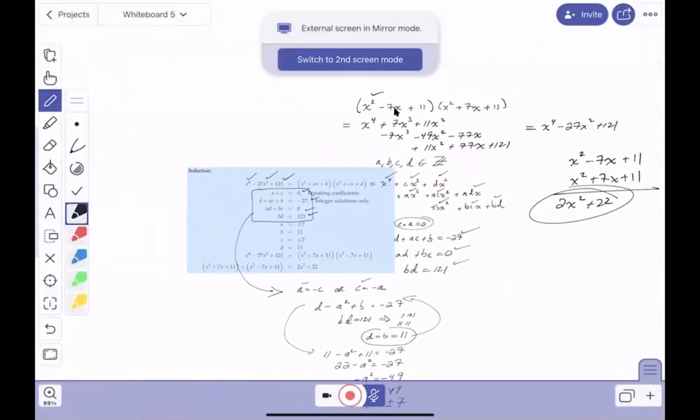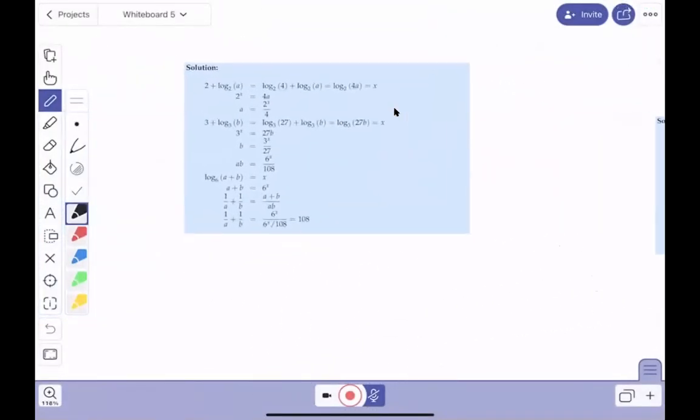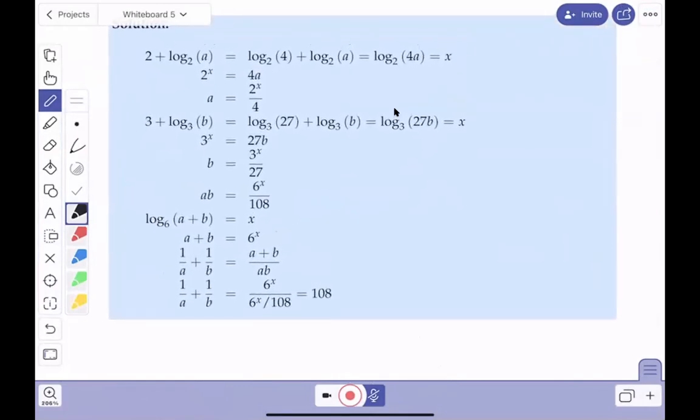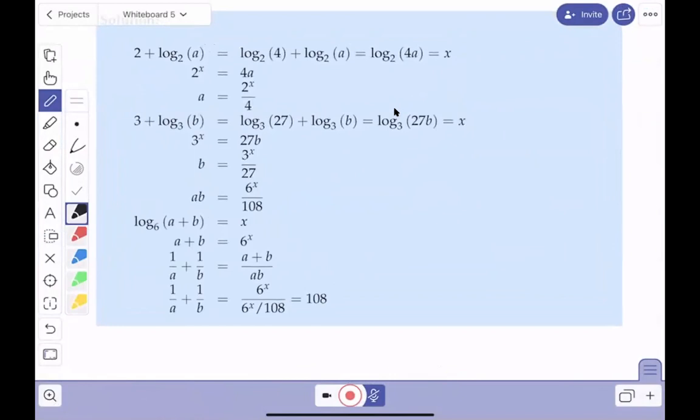Okay, let me get rid of this. I'm going to start doing this problem now. And someone says, how do you do this? I definitely have to use paper and pencil to do it. It isn't like I write this stuff down without using paper and pencil.